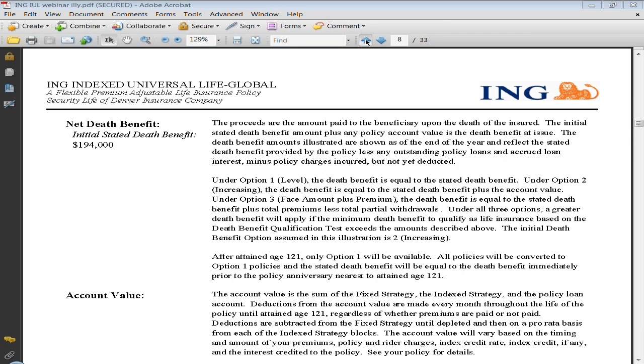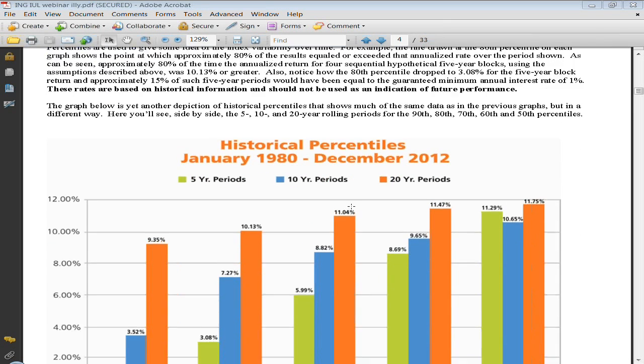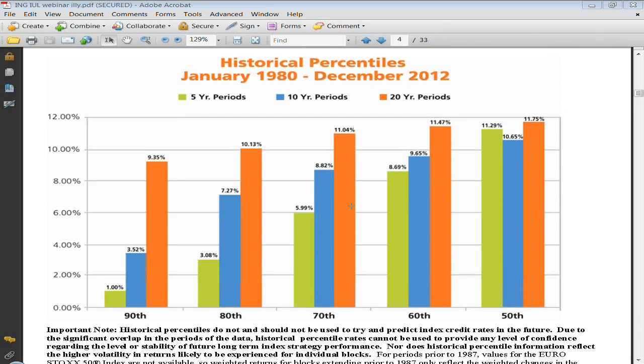Nice thing about these ING illustrations, as we scroll up, they've got some great graphs and forms, and really try to be as informative as they can on the product. They're showing 5-year period, 10-year period, 20-year period, showing typically what type of index returns we're going to see, 90% of the time, 80% of the time, et cetera. So definitely a good thing to look at when you're illustrating these products.